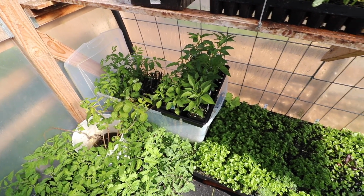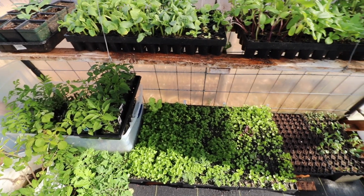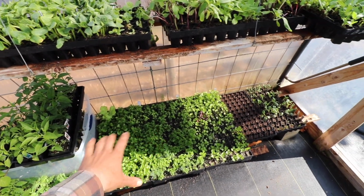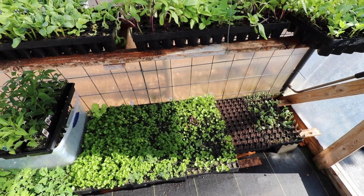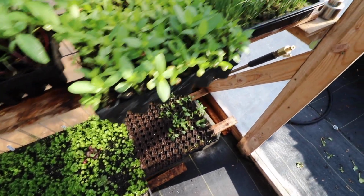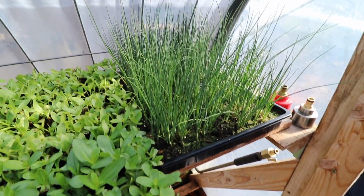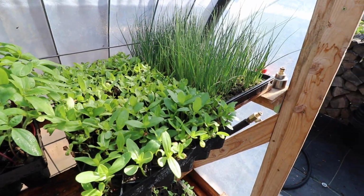Elderberry, that stuff roots like wiregrass does, basically. So easy. And all this parsley needs to be transplanted out. I'm doing a ton of parsley this year because the rabbits love it. It's like their favorite snack. The leeks are doing good. They'll be transplanted out.